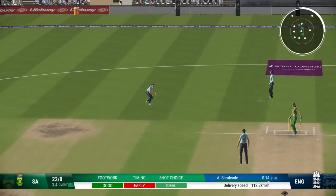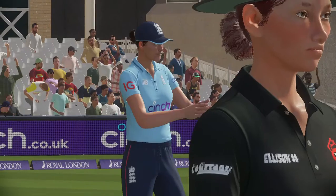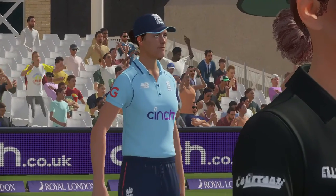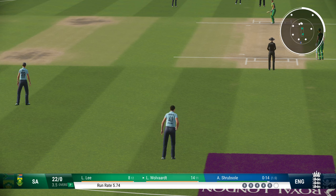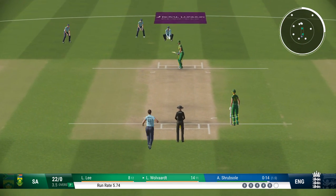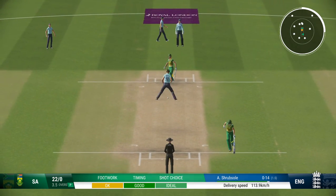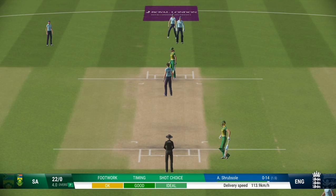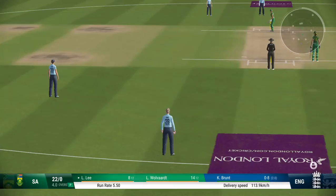Finds the fielder with that shot. Time to put the squeeze on now. Found the edge the last ball. Just need to keep hitting that same spot again. Eight runs added in that over. South Africa are 22 for none.